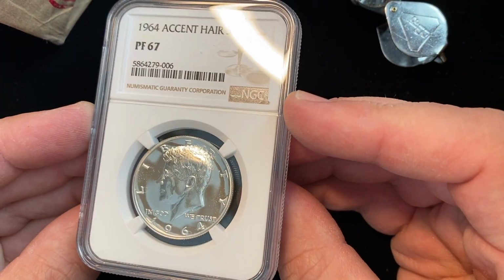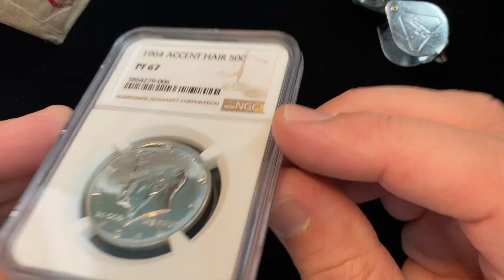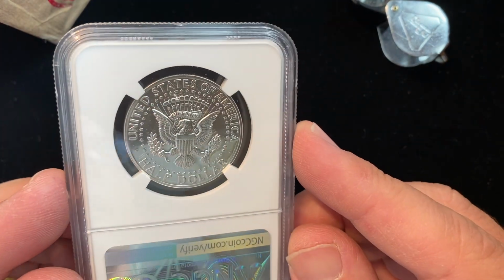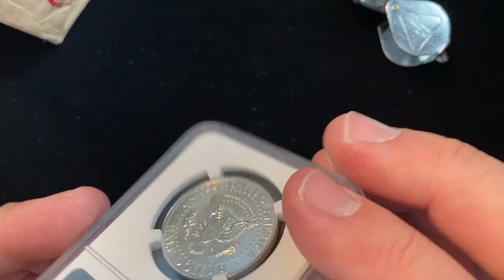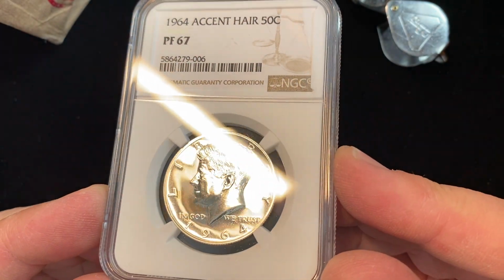By the way, just for those of you scoring at home, we did send these coins in the economy way, which is what you're going to want to do when you don't have expensive coins, generally speaking. We sent this in the economy way, and a proof 67 is not a bad grade. Hard to get much higher than that.